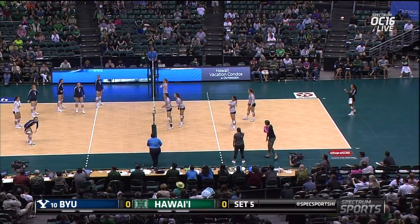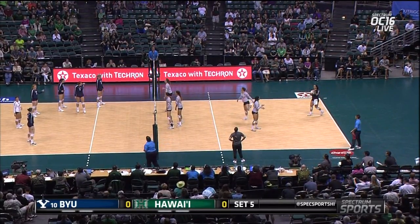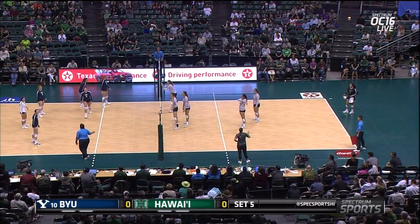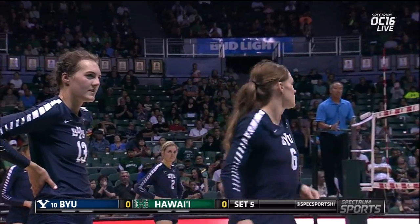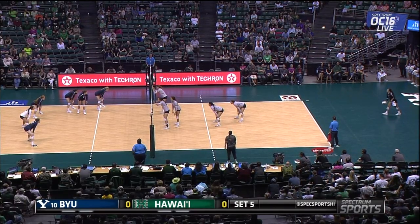Hawai'i playing in a five-set match for the third time this season. Remember, they went five twice in the opening weekend against Marquette and UCLA, lost both of those matches. This is the first five-set match for BYU. They hadn't lost more than a single set. In fact, lost just two sets, one in separate matches, coming into tonight's battle with Hawai'i. Remember, Heather Olmstead is 64 and 8 over 2 years, so she's only lost eight matches in 2 years. She's not used to being in this kind of situation where the loss is a reality.